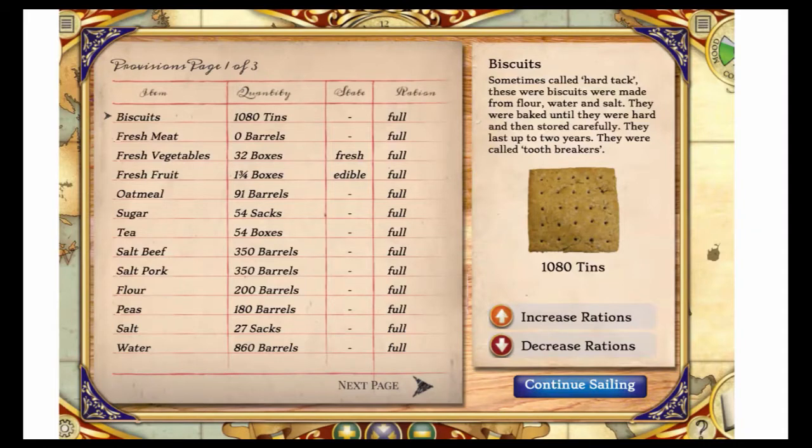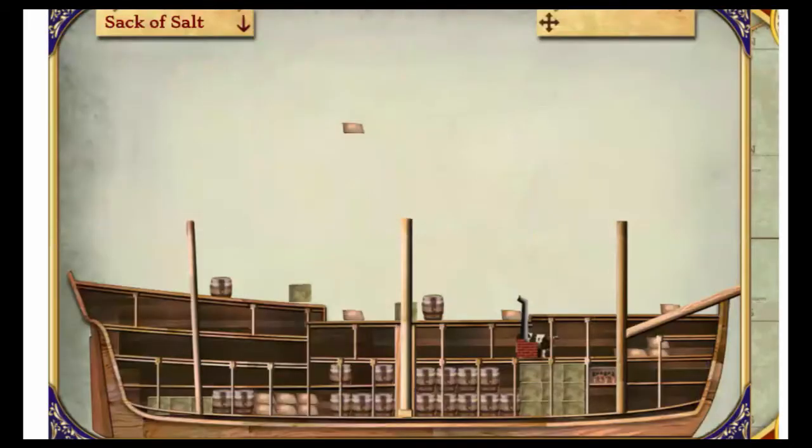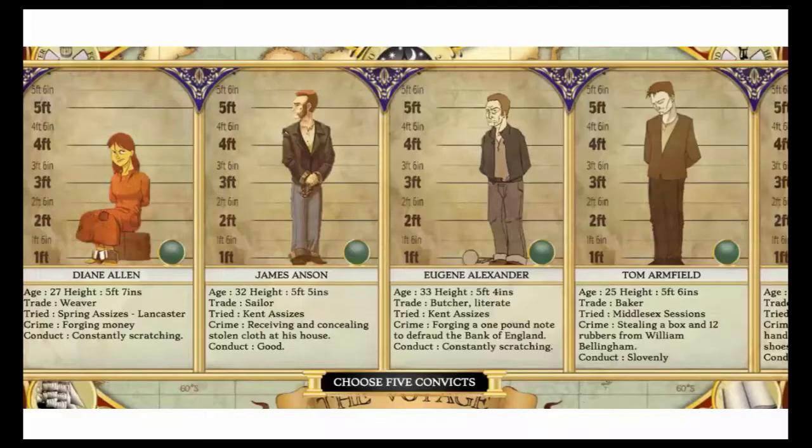As they go through the game, the girls and boys can check what their supplies are like, how their convicts are going. This is the example of stacking the ship on the game. You have to actually move everything. You can choose your convicts. This is a good point of discussion with students, which parts of the game are based on fact and which parts are fiction, because of course you couldn't choose exactly who your convicts were back in the day.